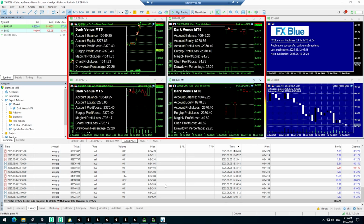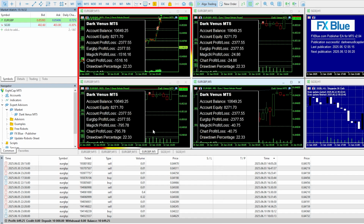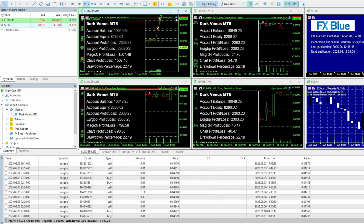got the 4 setups. Now, if you watched the video that I recorded about a month ago, you'll know that 2 of these were set up for $200 accounts and 2 of these were set up for 10K accounts. The difference between them is that 2 of them are running on set or fixed lots and the other 2 are running on risk. So if we very quickly just go into the settings of one of them, I'll show you very quickly what I mean.